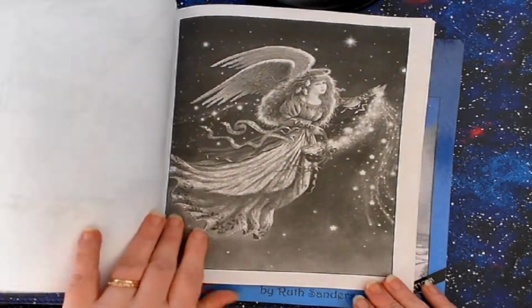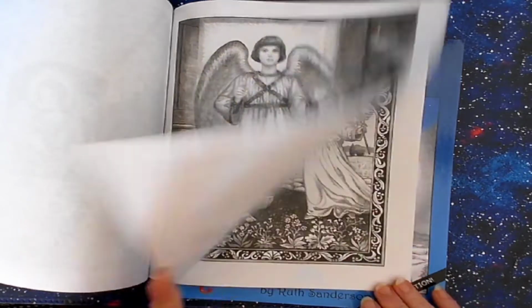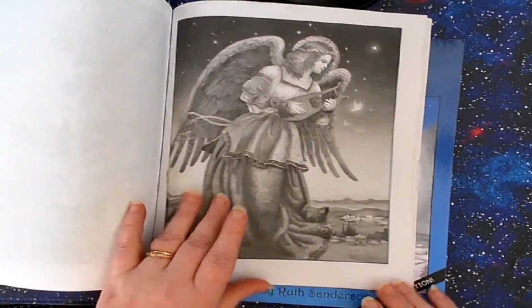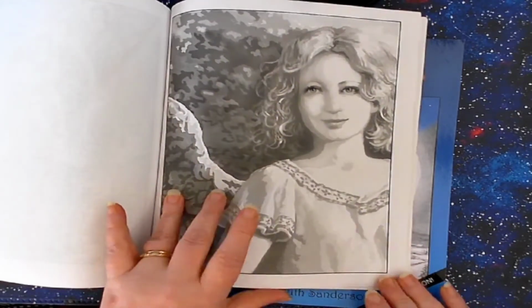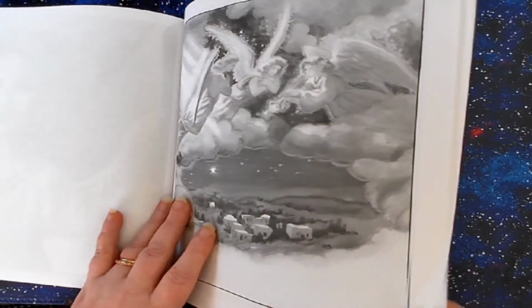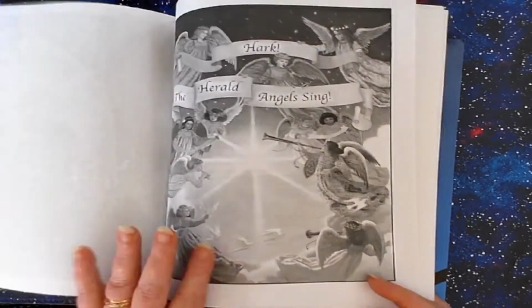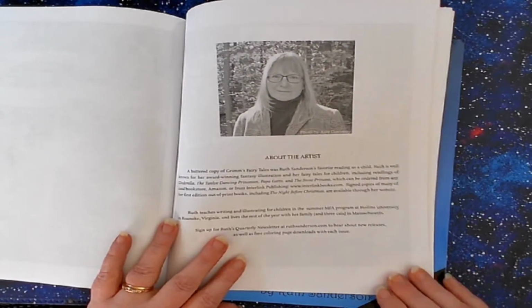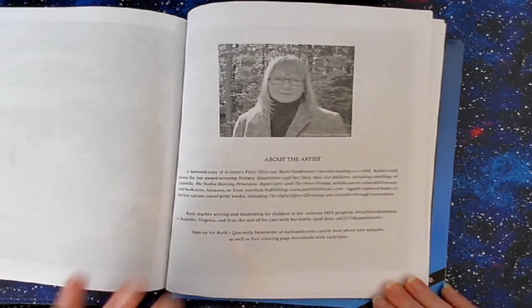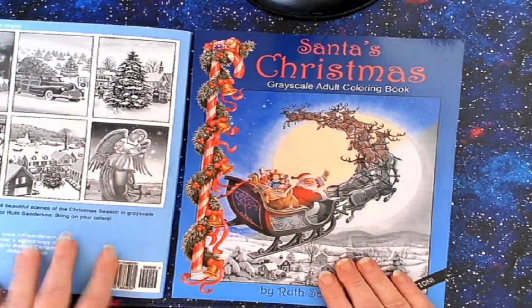And then we have angels. Oh, isn't that beautiful? Just absolutely gorgeous. This one does not have a duplication, so it is just one book. There is no duplication in this book. So if you color it, you are coloring that page. And I think that's because a lot of times colorists don't do a lot of in-person coloring with another person. We do a lot of online coloring with other people, but not so much in person. So this just tells you a lot about Ruth, and of course the back shows you different pictures that are available.